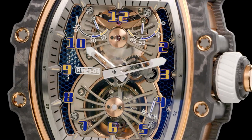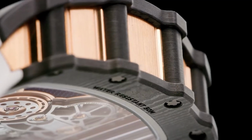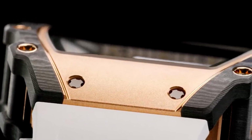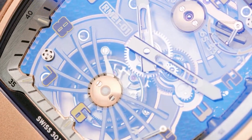Colors. Never afraid to break the mold, Richard Mille watches come in a wide range of different colors. Some watches stick to a black and gray or silver color scheme. However, other watches pop with bright red, orange, blue, or pink. These colors allow people to express a bold personality in a stylish way.